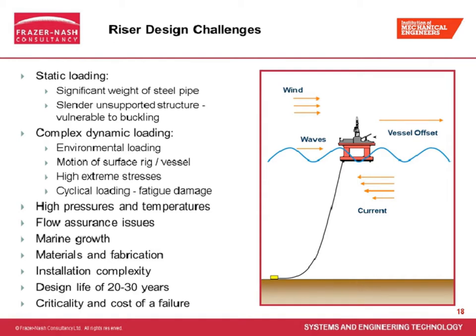But the overriding concern is how we can meet these design challenges safely. Any failure can have huge implications in terms of lost production, impact to human life, and pollution. I will briefly discuss a couple of well-known examples to highlight this point.